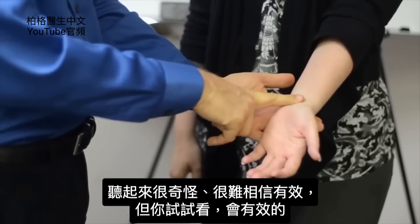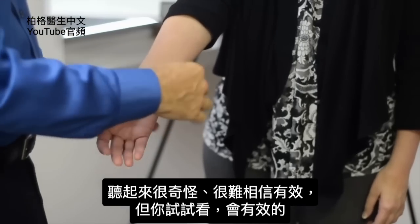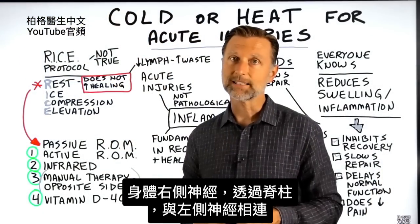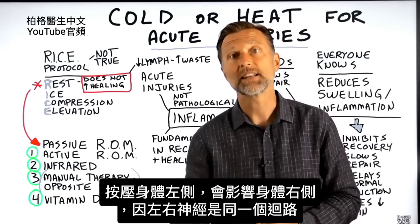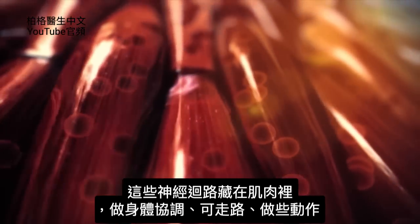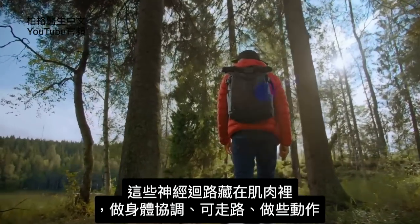Now, at first, it sounds kind of weird, and you're like, well, that's not going to do anything. But go ahead and try it. You will find it will work. All the nerves on the right side of the body are connected to the left side of the body through the spinal column. And when you work on the left side of the body, it affects the right side of the body because it's on the same circuit. And these neurological circuits are embedded in your muscles to allow things to be coordinated so you can walk and you can perform certain motions.